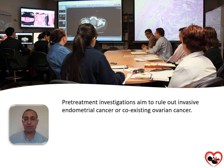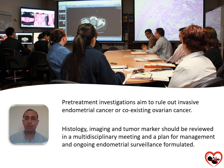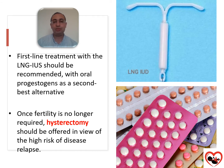Pre-treatment investigations aim to rule out invasive endometrial cancer or coexisting ovarian cancer. Histology, images, and tumor markers should be reviewed in a multidisciplinary meeting, and the plan for management and ongoing endometrial surveillance should be formulated. First-line treatment with the levonorgestrel intrauterine system should be recommended, with oral progestogens as a second-best alternative. Once fertility is no longer required, hysterectomy should be offered in view of the high risk of disease relapse.